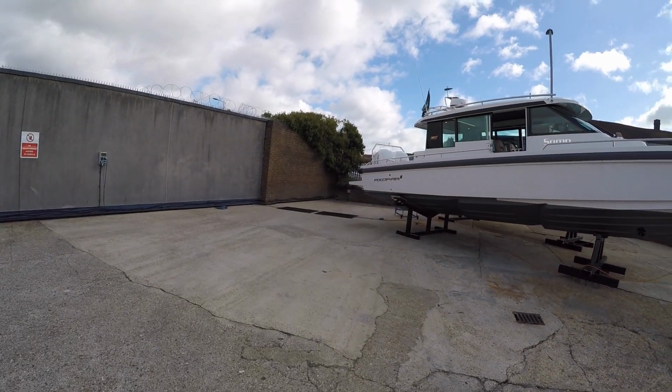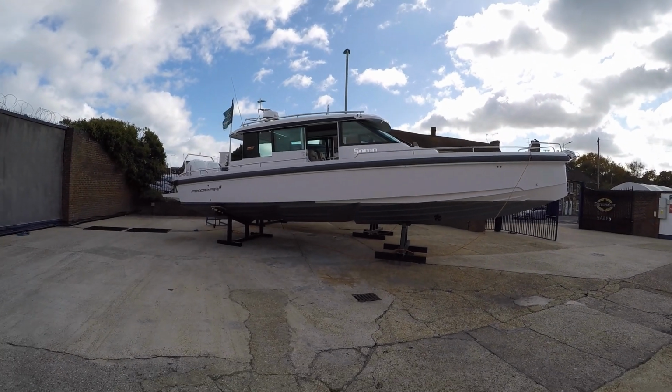Saturday morning here in Poole at my office, and we're going to be looking over another brokerage offering that we have here in the yard currently. It is an Axopar 37 sports cabin version.